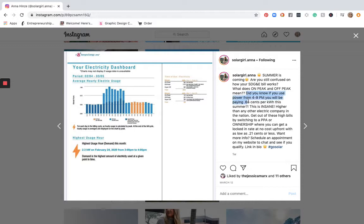maybe one of these stats. Did you know if you use power from 4 to 9 p.m., we're paying 66 cents per kilowatt hour? This is insane, higher than any electric company in the nation. So maybe you could pull out some type of headline like, if you're in San Diego, you're paying more than any other electric company in the nation. Read more, or something like that.